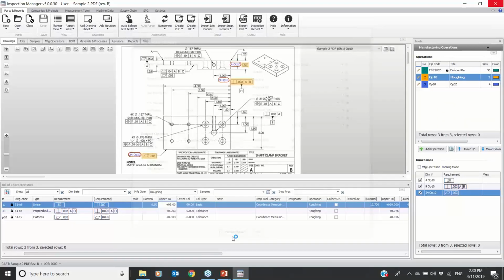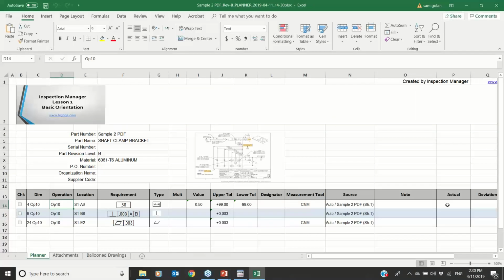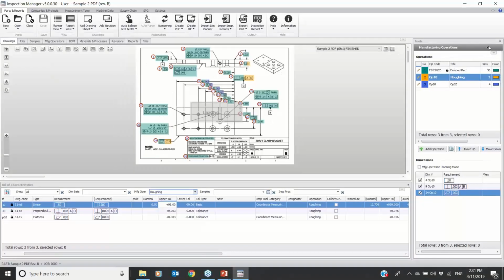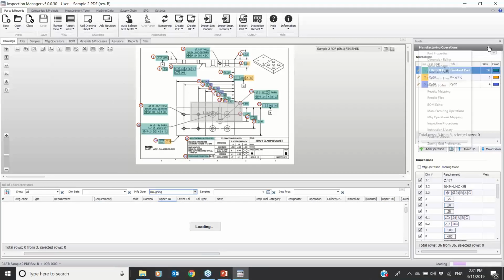21 seconds. Too long. Here is my operation 1. As you see here, 3 features. We get to actual, and we all set. Now, let's go to final inspection quickly, so we will not miss the reporting process.